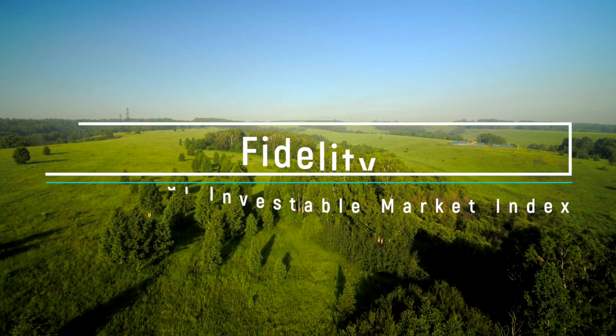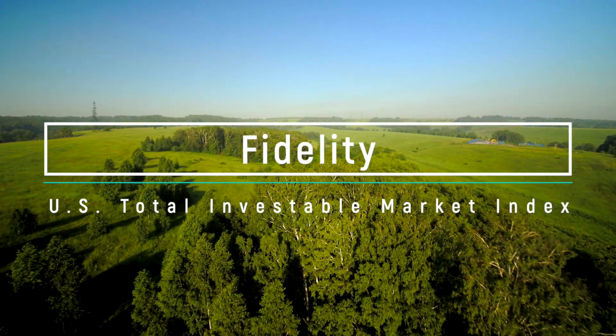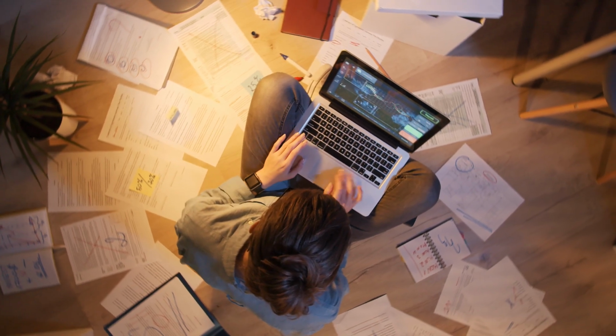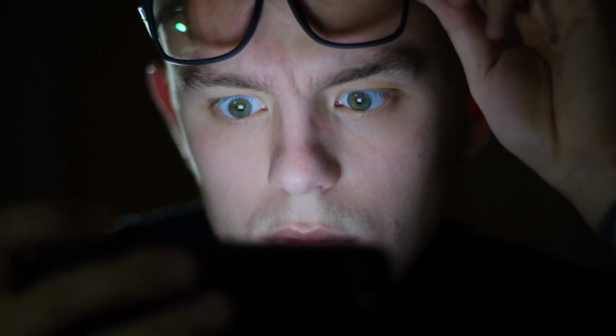One is the fact that the index it is tracking is Fidelity's in-house index, Fidelity US Total Investable Market Index. This necessarily isn't a bad thing, but there are actually more than 2,700 publicly traded companies in the United States than what this fund represents. What this fund has done is exclude really small companies from its index. In the big scheme of things, this doesn't make that much of a difference in performance since the representation is based on market capitalization. So the excluded companies would only represent maybe 1% or even less than that of the total fund. But this is still something to note. The total market here isn't quite the total market.